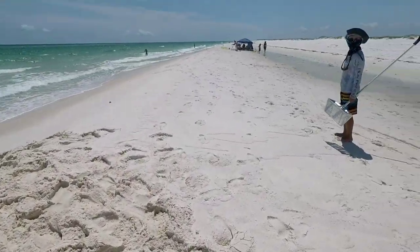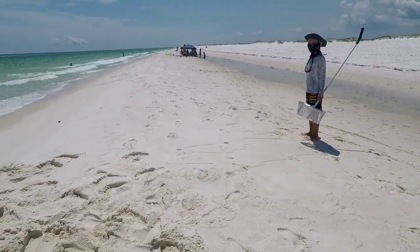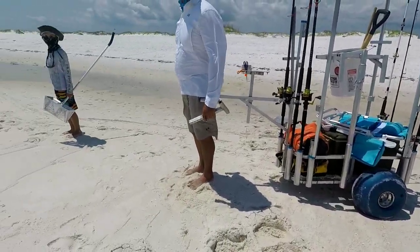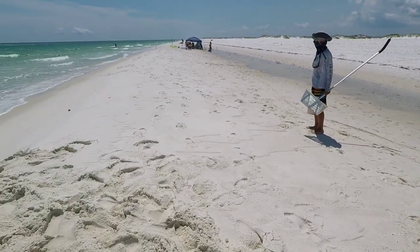Yeah, man, I want some whiting pompano. Dude, I'm going like 20 feet. They're all up front. They're all close. I'm going literally, like I'm pitching the surf rod out far, and it hasn't been touched all day. I'm getting hit like all the time. I'm just using one dropper loop.